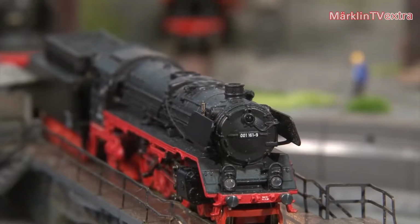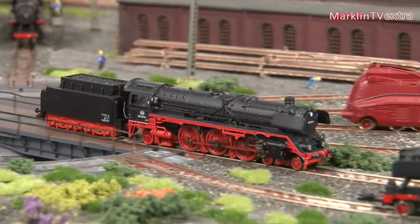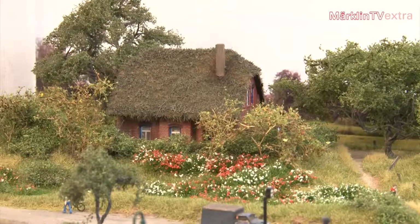And the wonderful Märklin engine series 001151 with its nice tiny rods fits this scenery quite beautifully. From the locomotive shed, the tracks lead out into an idyllic landscape.